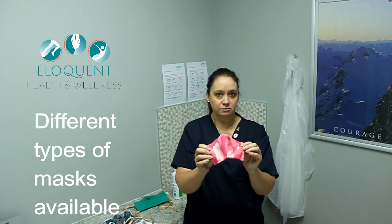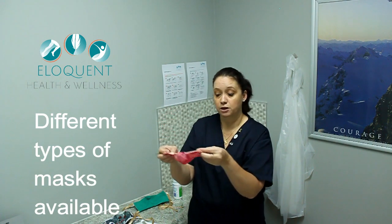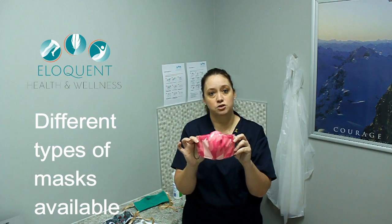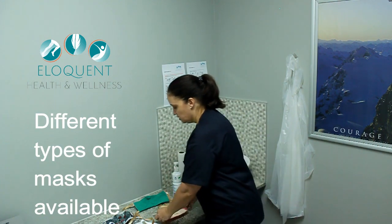Another mask example is this one, which has got 2 little elastics that go around your ear. It's made from cotton, very in fashion. And you can also see the shape that it's made. It's made of 3 layers, also with a middle layer to protect you with. A very comfortable mask that you can also use.